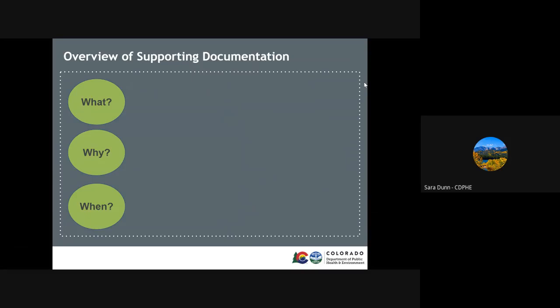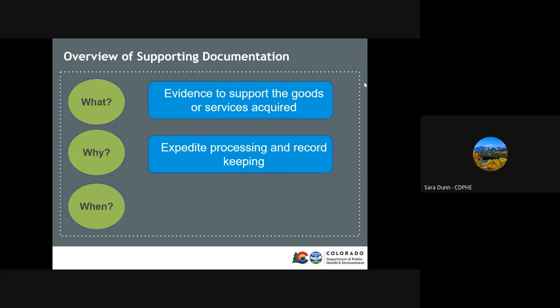What is supporting documentation for an invoice? It's simply evidence to support that the goods or services that were supposed to be delivered were. Why is it needed? When submitted with an invoice, it can help expedite processing, so there isn't a back and forth of asking for more information, which can add time. It is also important for record keeping and audit purposes. When is it needed? Anytime an invoice is processed, supporting documentation may be required.